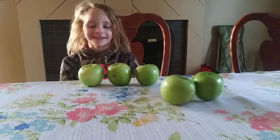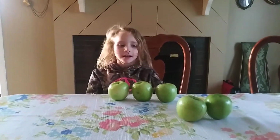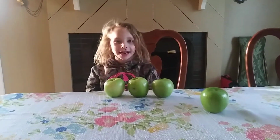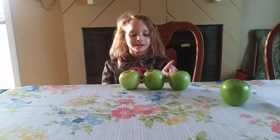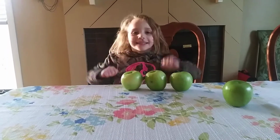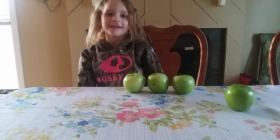5. 5 apples. All right. So somebody's going to come and eat an apple. Roll me an apple. I'm eating it. So we took one away. How many do we have now? 4. Yeah, 4 apples. So 5 apples minus 1 apple is 4 apples.